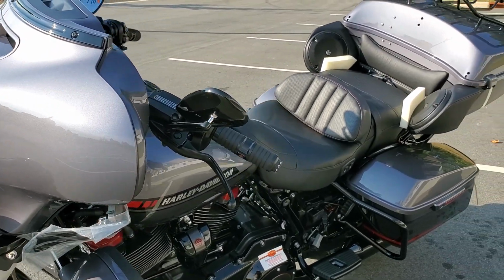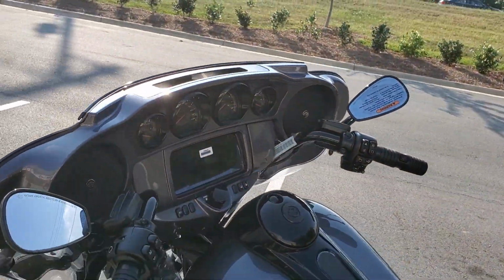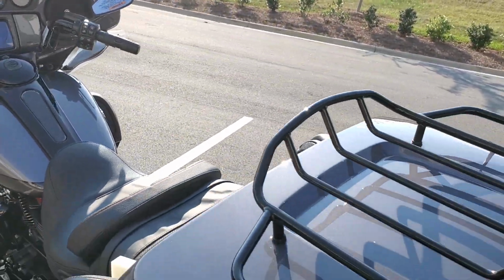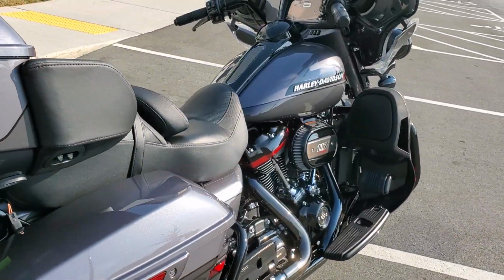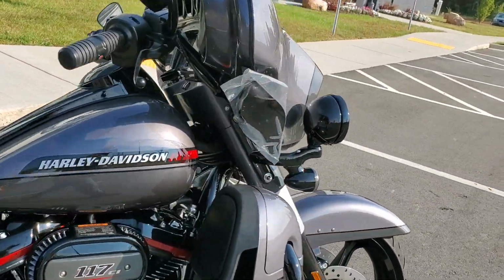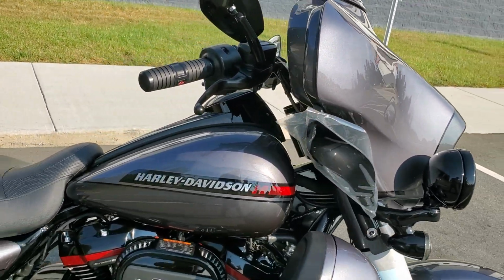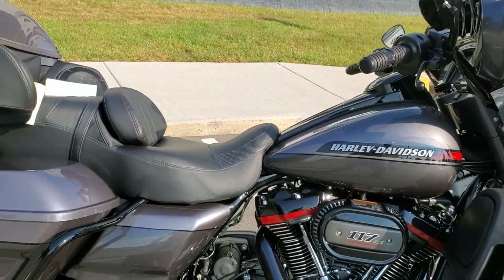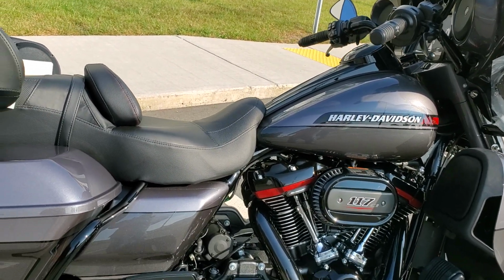Some of the other things HD Connect does is give you service reminders. If a recall pops up on your motorcycle, you'll actually receive a notification that you have a recall on it, instead of just getting a phone call or something that you might miss that way. So that's another big thing on it. Other than that, a lot of the features from last year's CVO models are going to carry over.